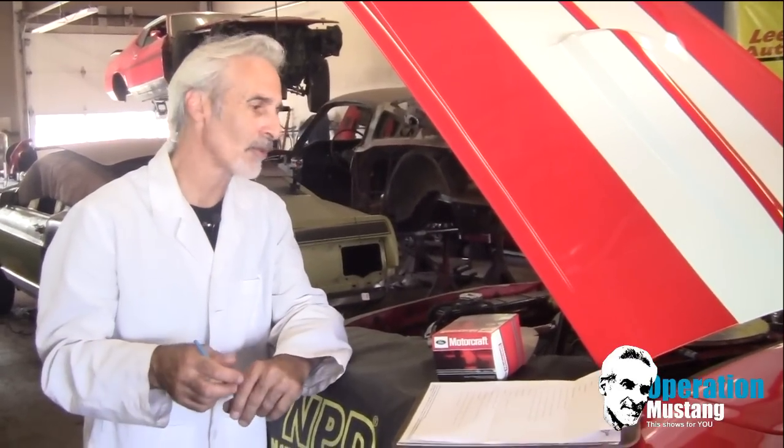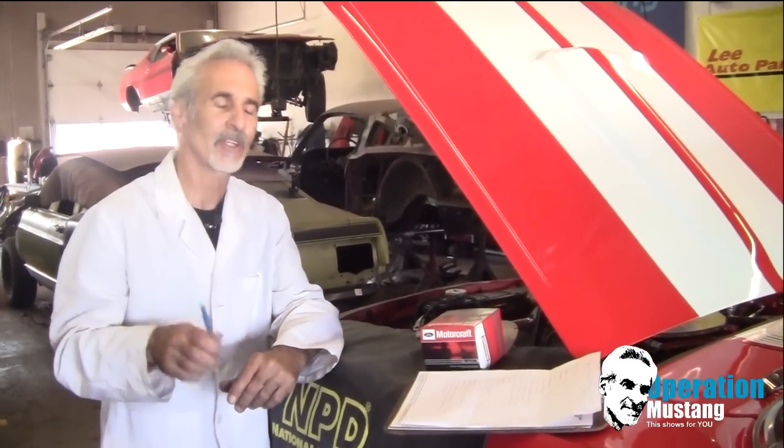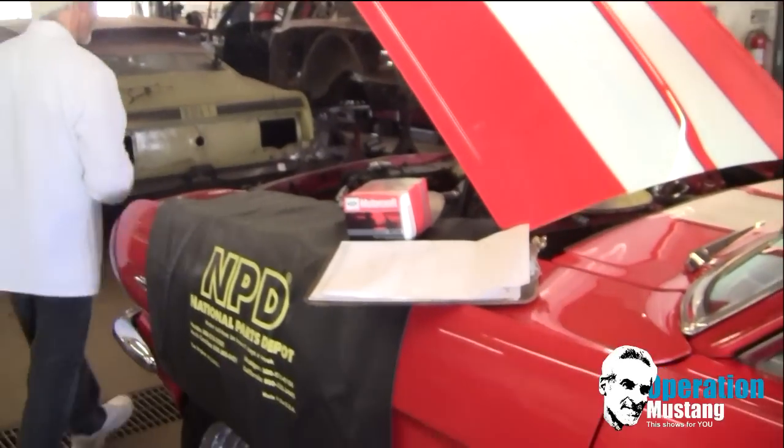So that's a nice little how-to. That's a pretty simple thing. Like I say, run out, get yourself a test light. You'll use that thing for radios and all sorts of stuff around the house too.